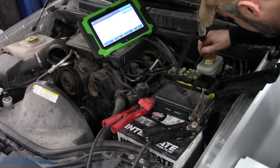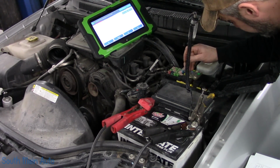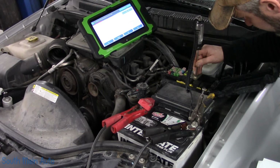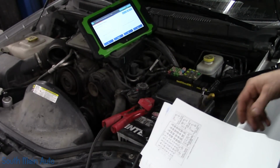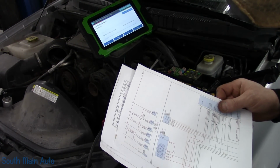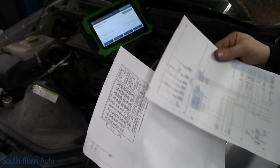Test light does work. Make sure our fuse box is okay. That one's good. All right, so 40 and 43 are both dead. Okay, let's go right to the relay now. Or actually, I guess we should check our big 50 ampere that feeds it, right? Wasn't there a big one here? Yeah, fuse number 16, 50 ampere. If that's dead, none of them are going to work.